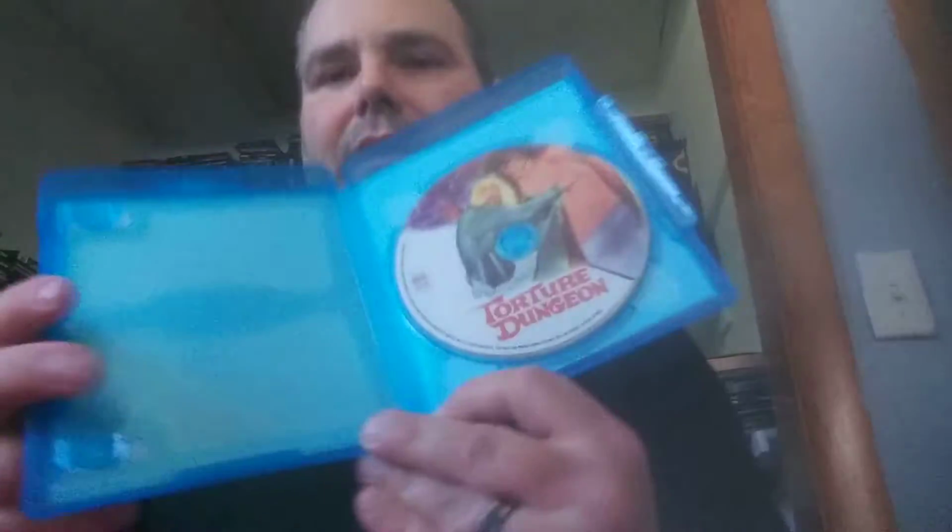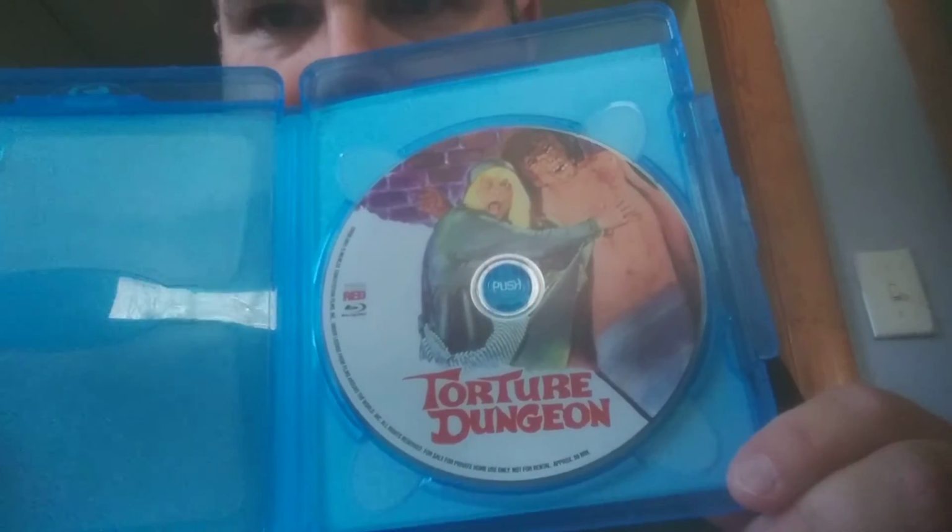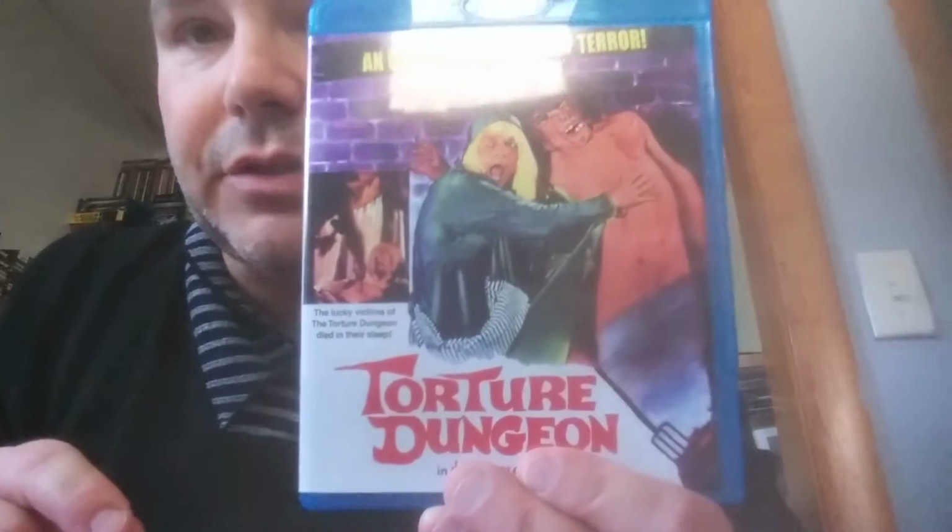Code Red. I like the makeup effects in this, though. Andy Milligan did a really good job with that. And he owned a Victorian house where he filmed a lot of his movies, and Torture Dungeon was definitely one of them. Probably one of Andy Milligan's greatest films, I'd say. Torture Dungeon is a blast.